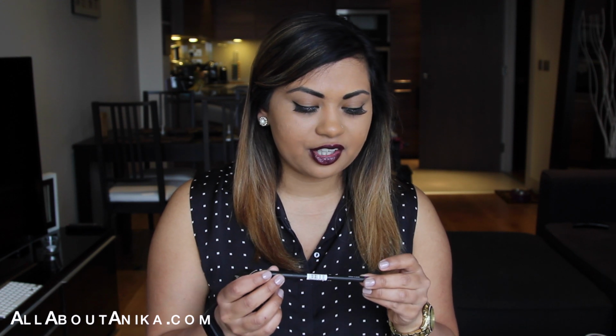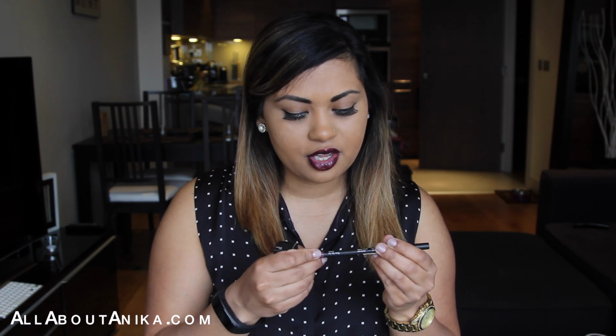So the next two things that I bought from Sleek Makeup are the things that I'm wearing on my lips today, which is a lip liner and lipstick, and the lip liner is in number 295 Venom. So I picked that up, and that's what I lined my lips with, and the lipstick is in Mulberry.